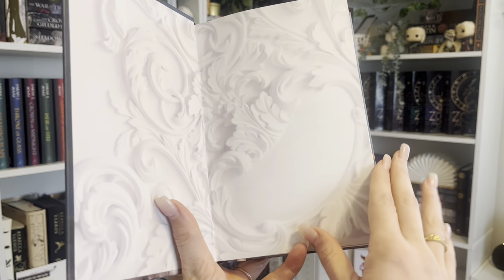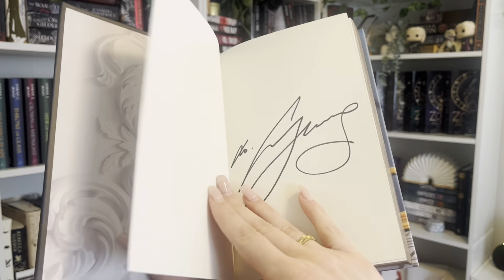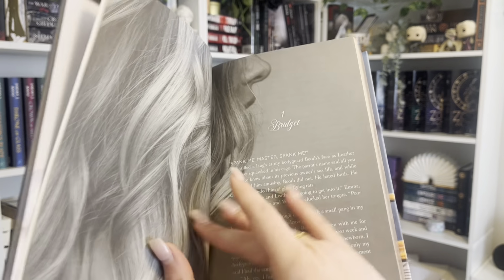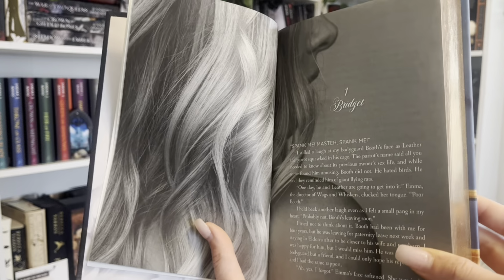But here's the inside of the book. This beautiful marble looking detail. And of course, Ana Huang signed these for us. It was such an awesome surprise. I did not know these books were going to be signed. And I love the pictures that they put into this. The hard work that went into these pictures is so beautiful. And as you can see, everything's detailed. Here's Bridget's chapters. So stinking cool.